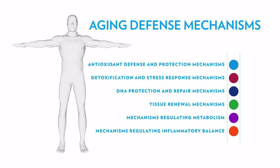And unfortunately, with time, the function and efficiency of all 6 of these aging defense mechanisms diminishes and declines, specifically due to changes in gene expression, accelerating the aging process. Through Nu Skin's proprietary ageLOC science, we have the ability to identify ingredients that can positively modulate gene expression and restore the function and efficiency of our aging defense mechanisms to their youthful activity.